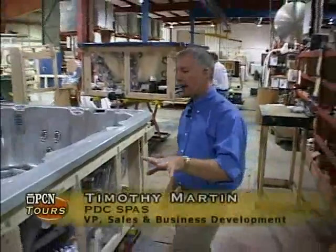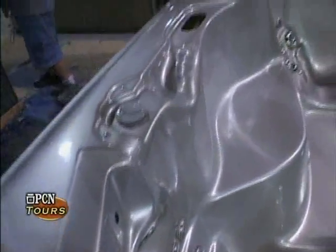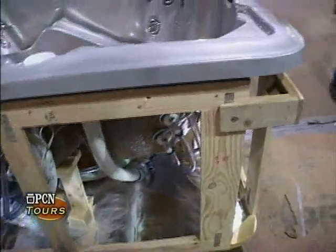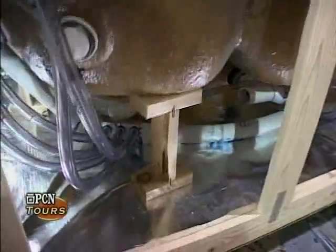Once the jets are added, the spa moves to the next point in the production process, and you can see this one is starting to look a little bit more like a spa. It's been set into the frame, and some of the accessories are starting to be added. You'll see a lighting system in this one that's being added, as well as bracing to make sure that the spa stays solid in its frame and safe when it's being used.